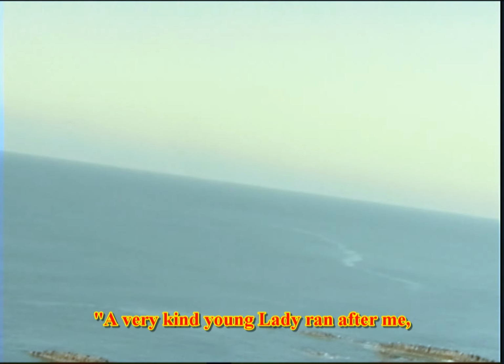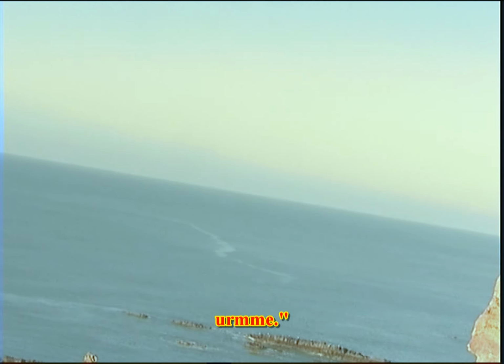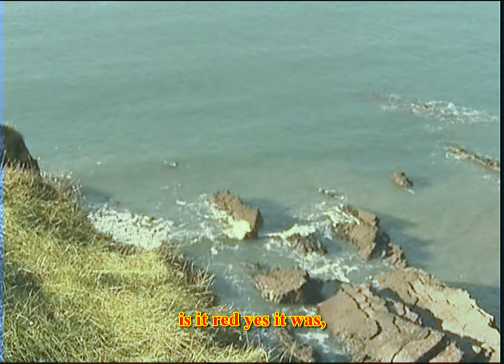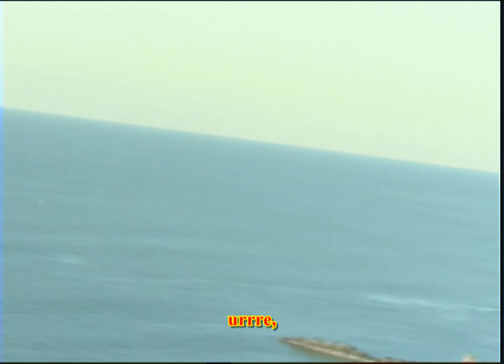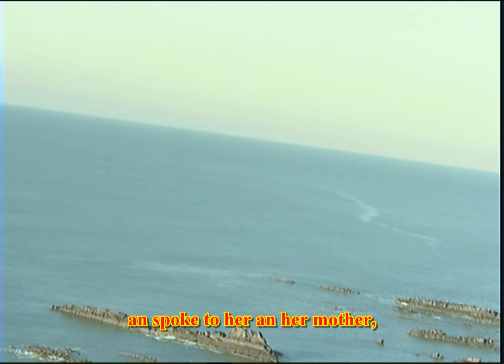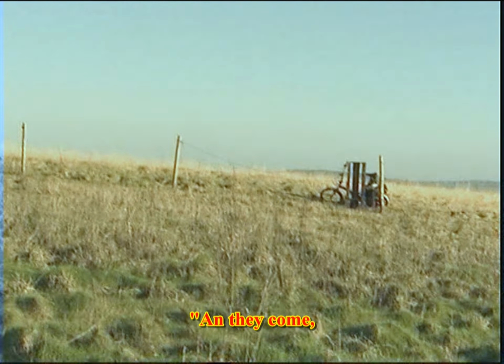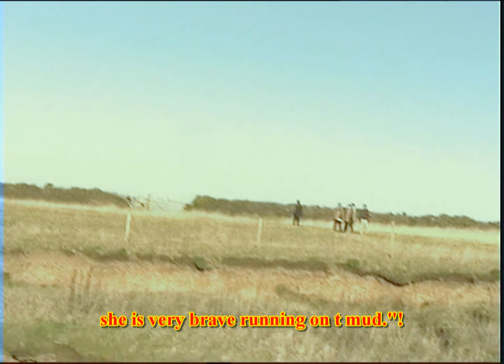Very kind young lady ran after me. Have you lost your phone? Yes. Is it red? Yes, it was. It had fallen out of my bag, and so it's her and her mother. As you come back, I'll just put the bike over at the post here, and they come up there. It is very muddy. She's very brave running on the mud.